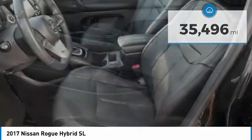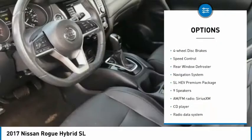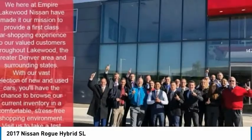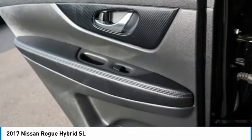This vehicle has less than 40,000 miles. Here are some of this vehicle's great options: electronic stability control, alloy wheels, power lift gate, brake assist, traction control, remote keyless entry, fog lights, 4-wheel disc brakes, speed control, rear window defroster. This beauty will make even your house keys jealous. Drive it today.